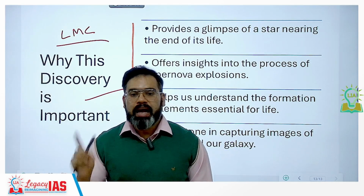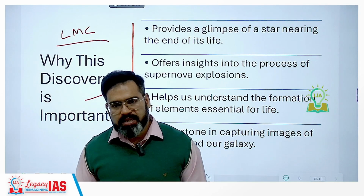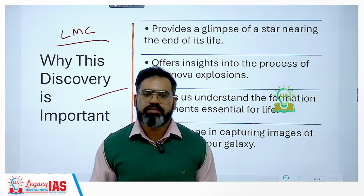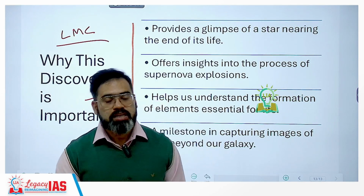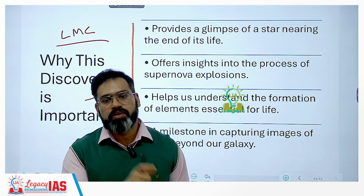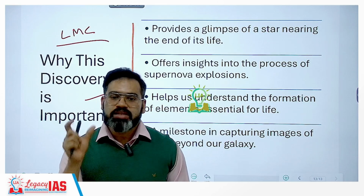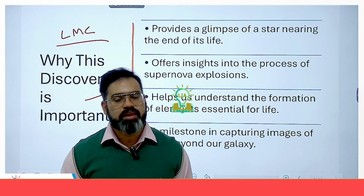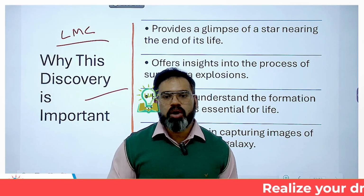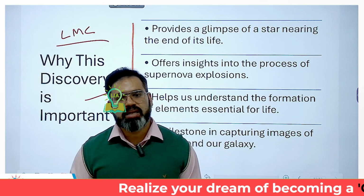Understood? And this LMC is full of stars, gas and dust, making it a perfect place to study how stars live and die. It is visible from the southern hemisphere, and that is the reason we have put the telescope in the southern hemisphere, in South America, in Chile. LMC looks like a faint cloud in the night sky, hence the name cloud, and it is an important target for astronomers trying to understand galaxies.